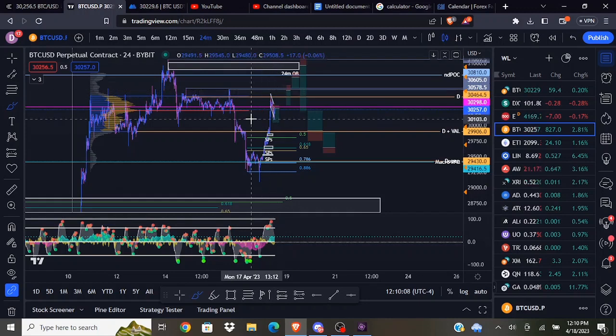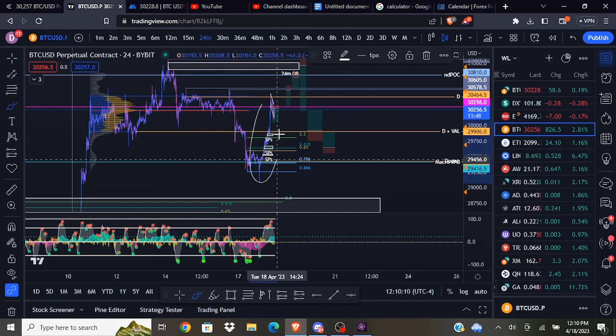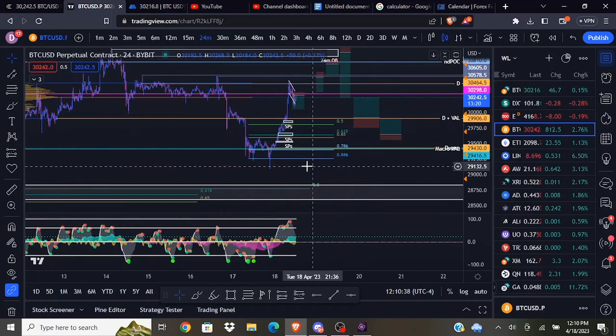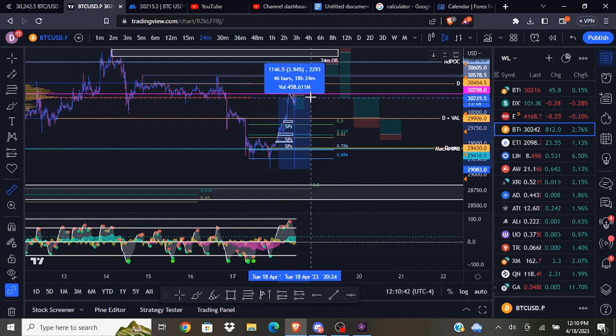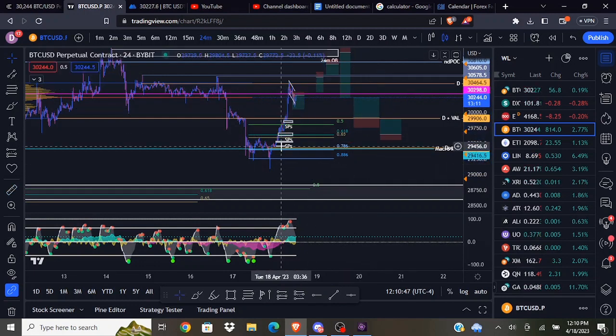Alright, so in this one, I want to go over this bit of price action that we saw last night. I want to go over my key levels and my trading plans, how they've updated. Last night, we did see a pretty large move to the upside, from this low, it was like 4.5% or so. And I gotta say, I was not expecting to wake up to this.